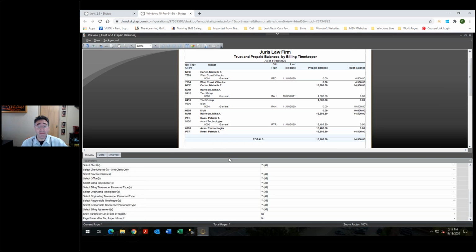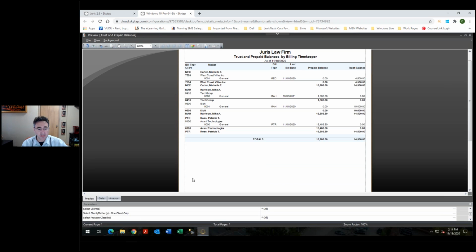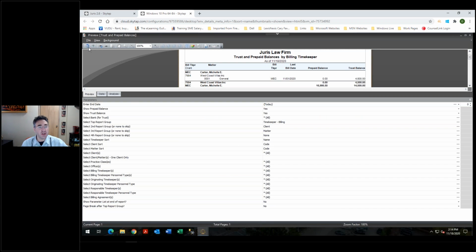Now, what I did is I squeezed this up so I could have more access, but you can drag that down to see more of the report if necessary, or drag it up to give you more options to the parameters, make your changes, refresh the report, and then quickly get your data out of here as needed.